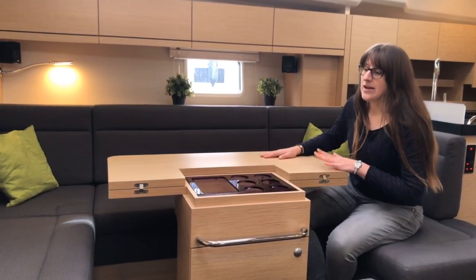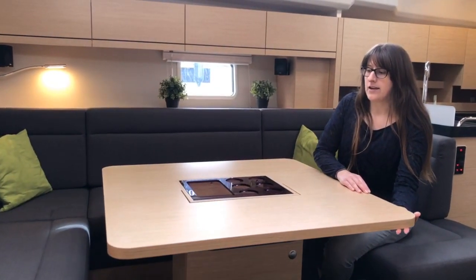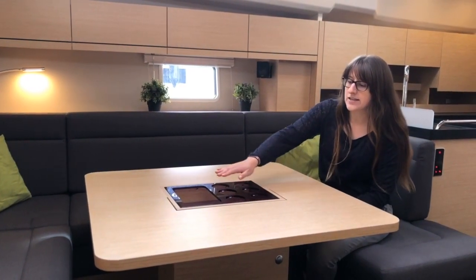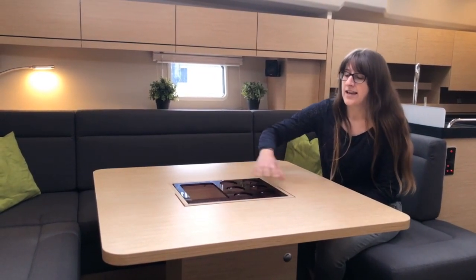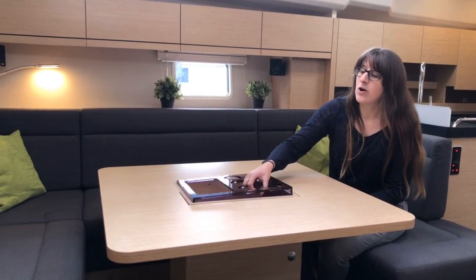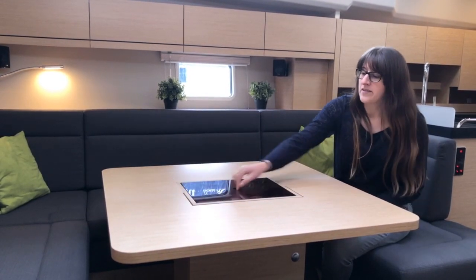The table is now folded in half. I can easily just pop it open. And now I have a full-size table. What I really like about it is that there's this little rack in the middle here, so I can put all my drinks here or my bag of chips and nothing will fall out even if there's a bit of rough sea. I can also take this entire thing out, pop it back in, and that gives me the flat top of the entire table.